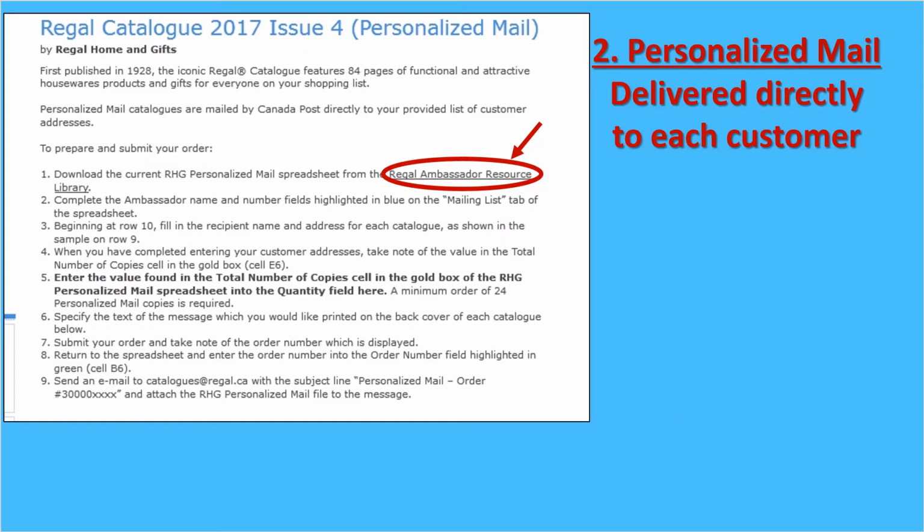Okay, let's have a look at the second option, which is personalized mail. As mentioned earlier, there is a minimum requirement for this, but you can top that up with sending a catalog to 1 or 2 other businesses or individuals that are not already on your list, and making sure that you top it up and are able to send catalogs personalized directly to your customer. So how do you do that?